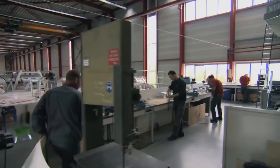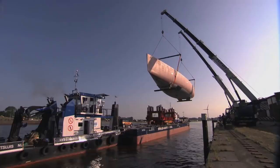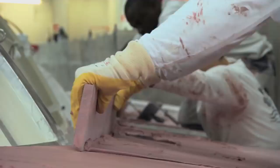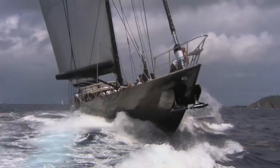But in order to maintain this position, innovative build and design methods constantly have to be explored and implemented. This insider's guide reveals a glimpse of the secrets and mold-breaking designs that make a yacht truly superb.